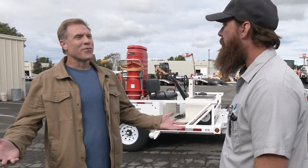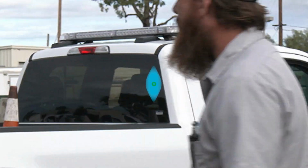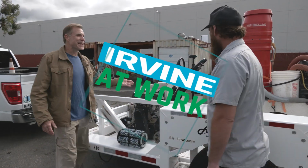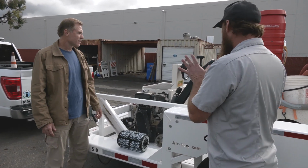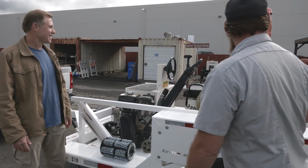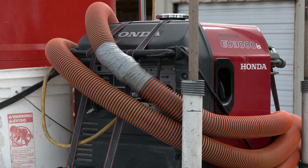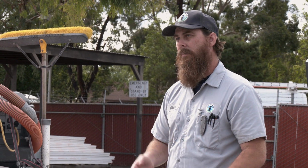Awesome. So before we go, I'd like you to sort of show me your equipment. Are you ready to go to work? Yeah, let's go. Let's go to work. All right, Blake. Well, please tell me about this rig. Well, this is my electric cart. It's only 3.5 feet wide, so it can go up on any of the sidewalks in the city. Then we have our generator. It simply runs the vacuum that picks up any kind of fine dust that we'll pick up from the grinding.